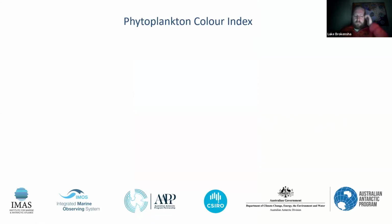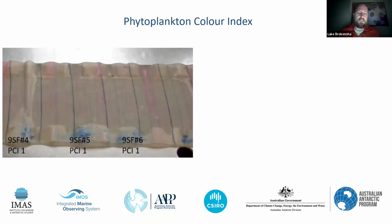The first thing we do when the silks come back to us, so they come off the boat and get sent to myself and my colleague John at the Australian Antarctic Division, is we roll out this long piece of silk, probably 5 or 6 meters long, and we do a very basic visual analysis on the phytoplankton color index. So we have a swathe of colors, and we roll out the silk and have a look at how it looks physically. This is known as PCI 1, or phytoplankton color index 1.